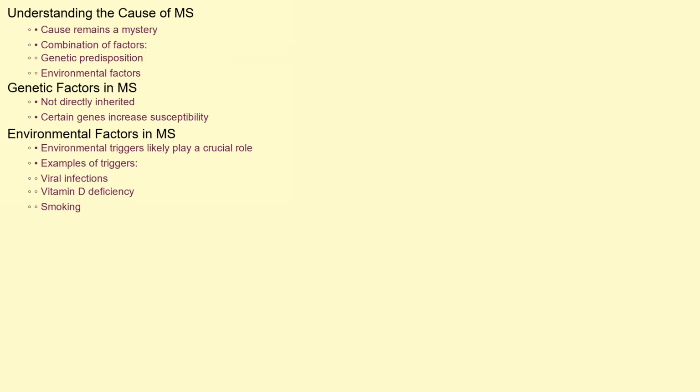challenging condition. The exact cause of MS remains a mystery, but it's believed to be a combination of genetic predisposition and environmental factors. It's not directly inherited, meaning you won't necessarily get it if your parent has it. Research suggests that certain genes can increase susceptibility, but environmental triggers like viral infections, vitamin D deficiency, and smoking likely play a crucial role in initiating the disease process.